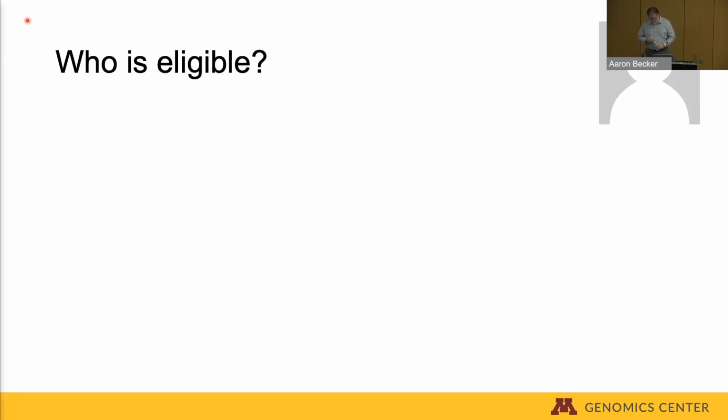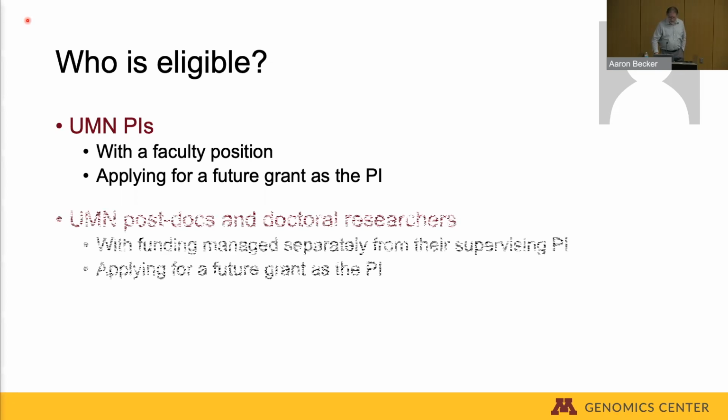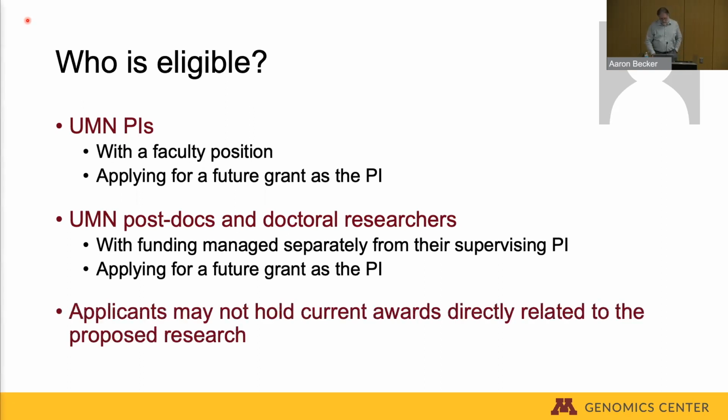So who is eligible? It's going to be all UMN PIs with a faculty position or applying for a future grant as a PI. Really, there are very few limitations on this. UMN postdocs and other doctoral researchers that have funding that's managed separately from their PI, or anyone who's applying for a future grant as PI. One restriction is applicants may not hold current awards directly related to the proposed research. So we're trying to generate new data here, new pilot data for new applications.